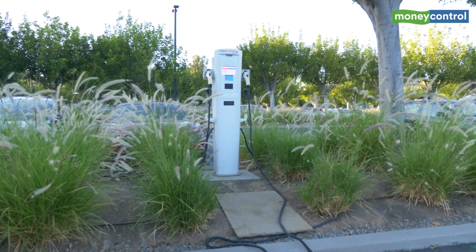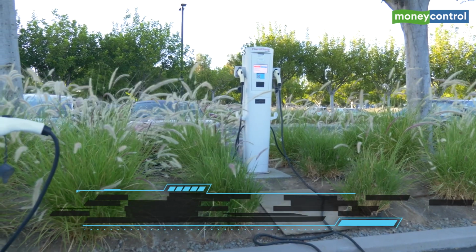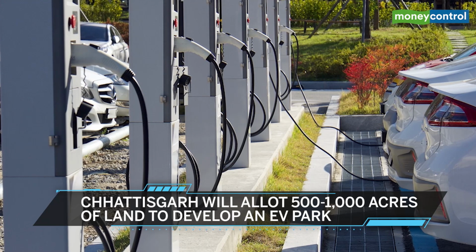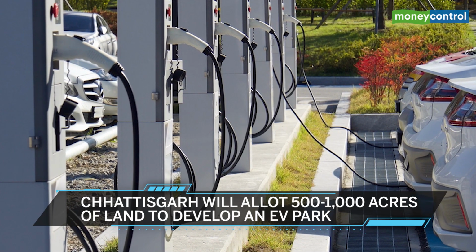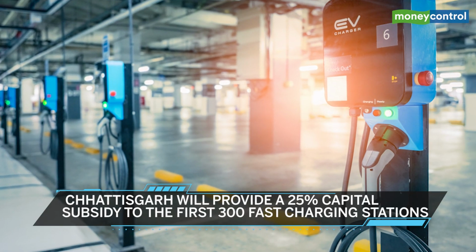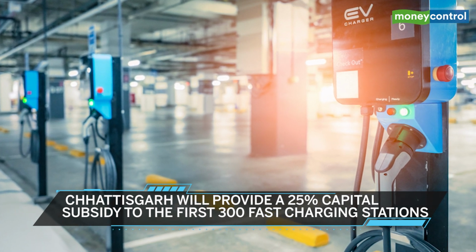Chhattisgarh aims to be one of the biggest EV hubs in the country, and to aid EV manufacturers, the state government will give a grant of 25% of the cost of plant and machinery. It will also allot 500 to 1,000 acres of land to develop an EV park to attract customers and manufacturers. In addition to this, the Chhattisgarh government will also provide a 25% capital subsidy to the first 300 fast charging stations.